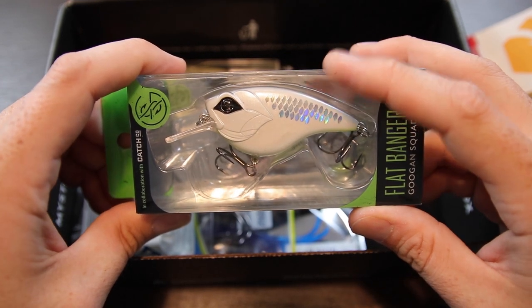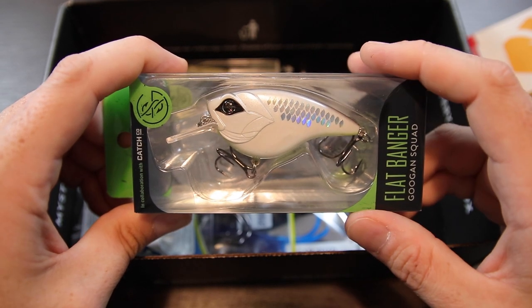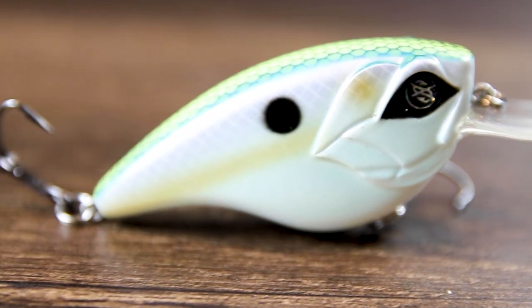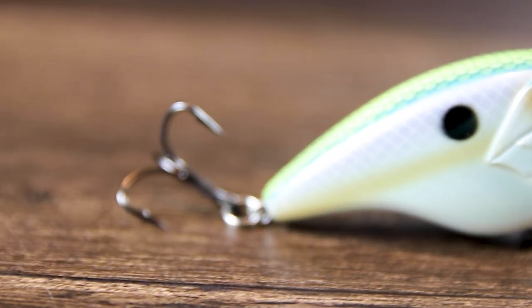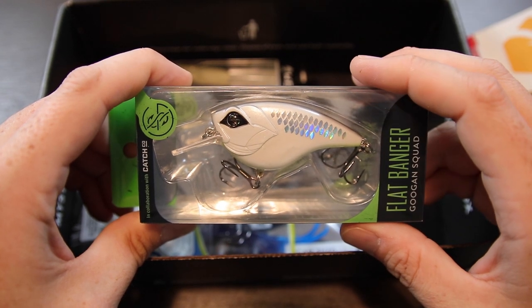Really, really nice crank. I've used this a couple of times out in a couple of the ponds that I've fished in, and it does catch fish. And I'll tell you what, guys, I've really liked all the Guggen Squad baits that I've tried. I've had the opportunity to try most of the baits in their lineup, and I've caught fish on everything, so they all work really well.